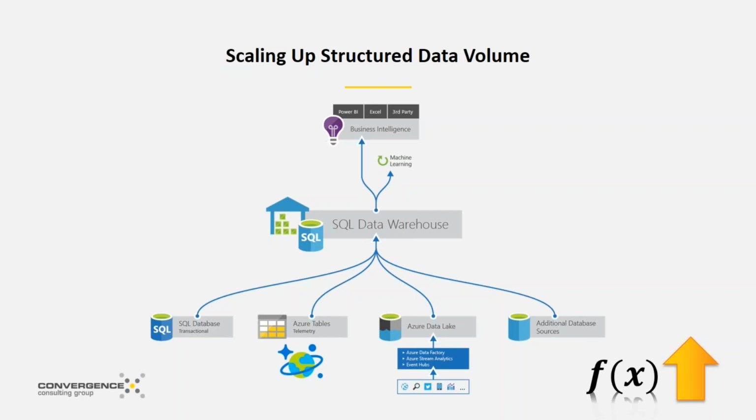The nice part about Azure SQL Data Warehouse is that it's immediately massively parallel processing, which gives you the same scalability and parallelization for the volume processing that you would otherwise get with a massively parallel processing appliance without the enormous overhead. So you don't have to buy a multi-million-dollar box to get those same benefits.